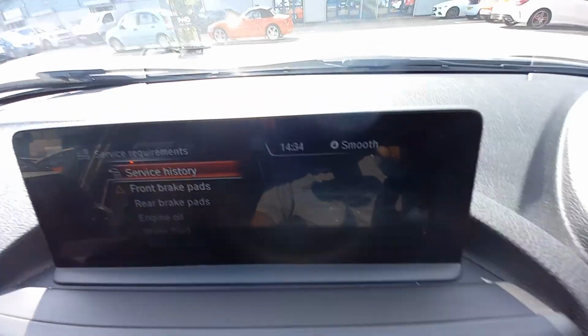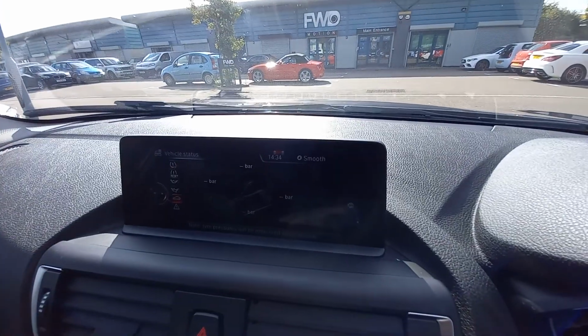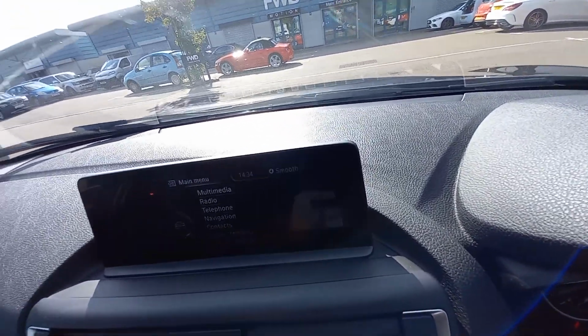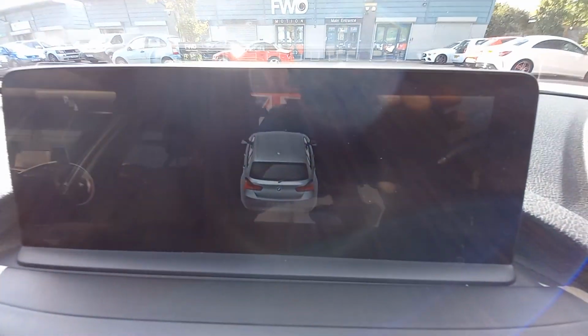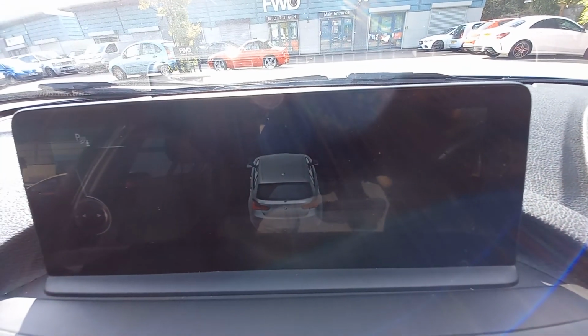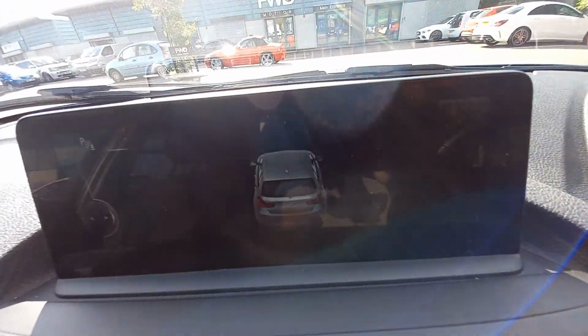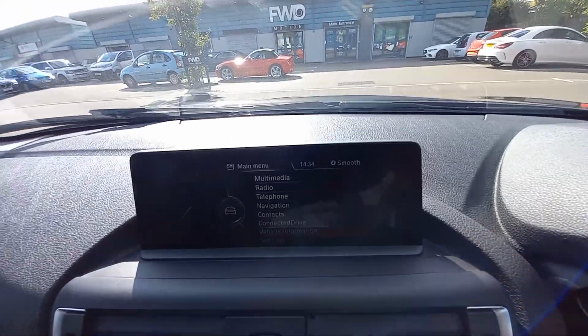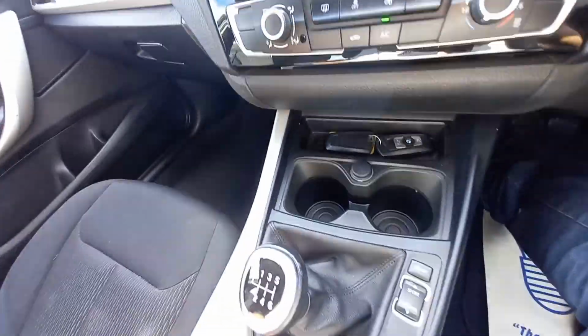Okay, so if we go back now to the menu, and let me go to reverse and see what comes up when we put reverse in. Right, so we have got a reverse screen there which shows you the reverse sensors. So it has got reverse parking sensors. Okay, take that out, reverse, go back to menu. Okay, right down here, 6-speed.